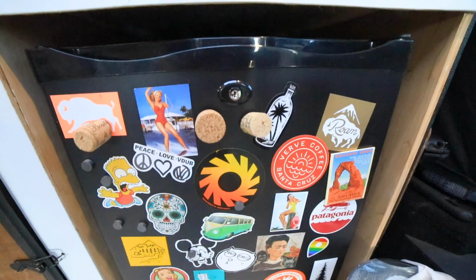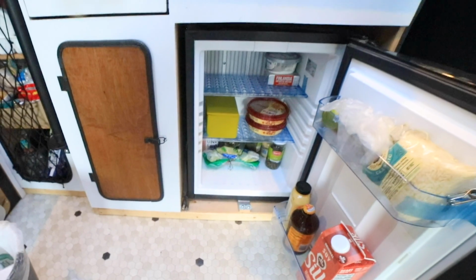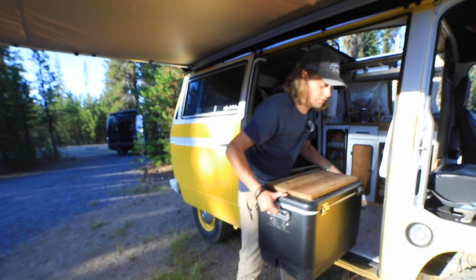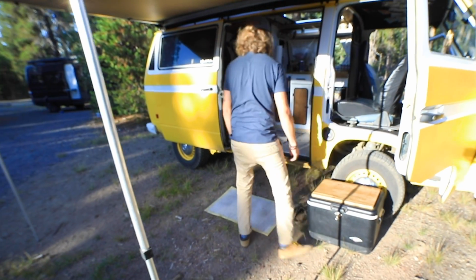The fridge is a truck fridge. I had enough capacity for what I need, and I do have an ice box that helps me when I'm taking longer trips or going to events or anything like this to add some storage space.